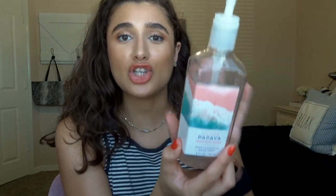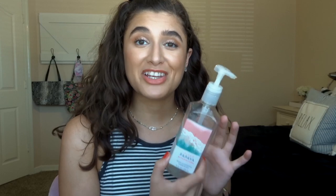And then I did also finish this Island Papaya Deep Cleansing Hand Soap. I do prefer the gel soaps over the foam ones just because I've had allergic reactions to the foam ones before, but this one smelled really, really good. It was good for summer.